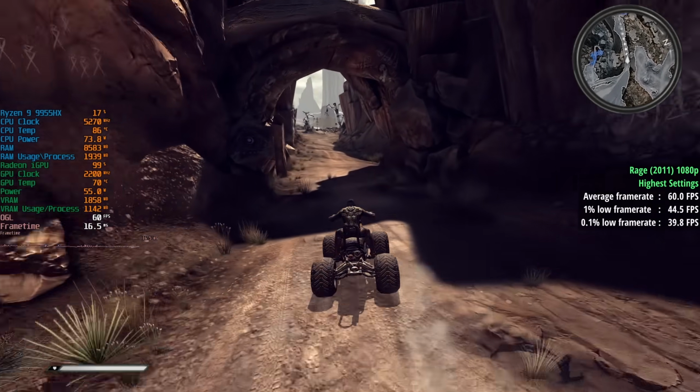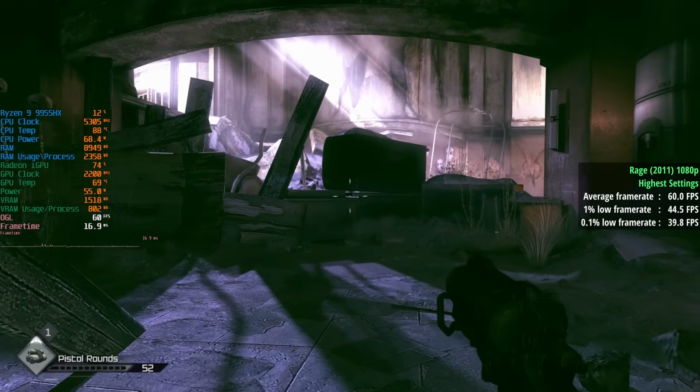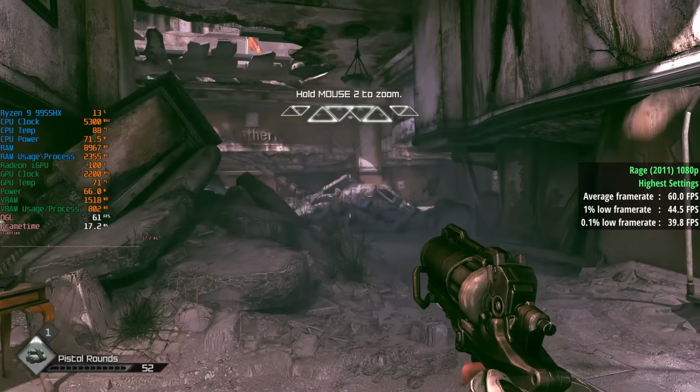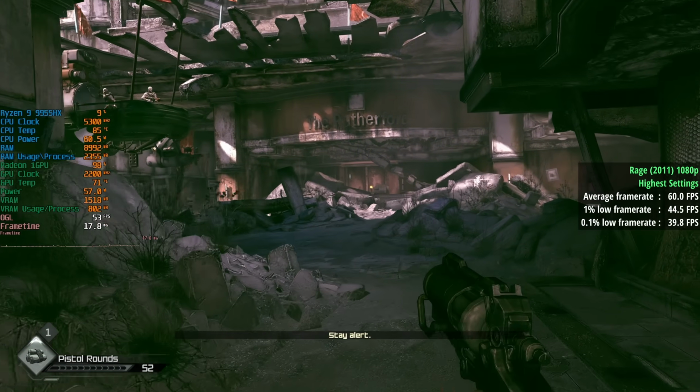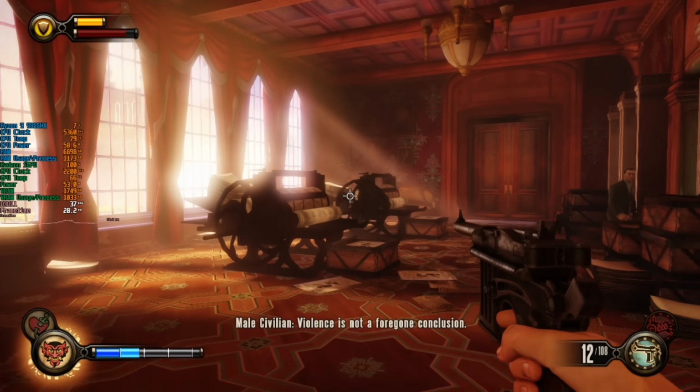Up close, you're going to notice the texture work is a little blurry, but at a distance, I think everything still looks pretty good, especially for a game of this age, and it performs quite well. I used to spend hours playing this back on the PS3 all those years ago. Let's move on to Bioshock Infinite now.